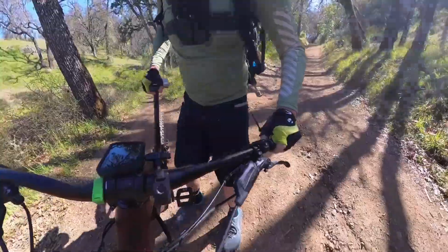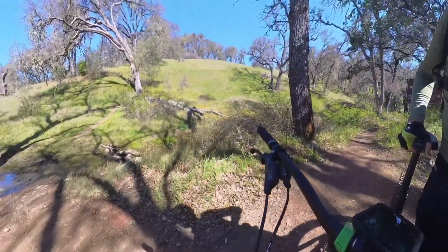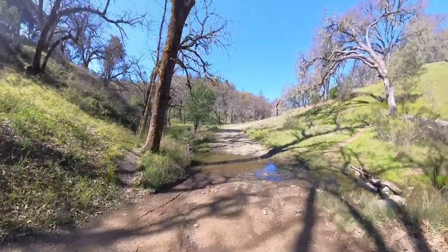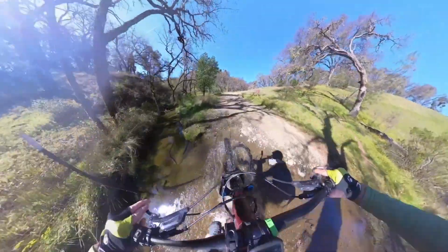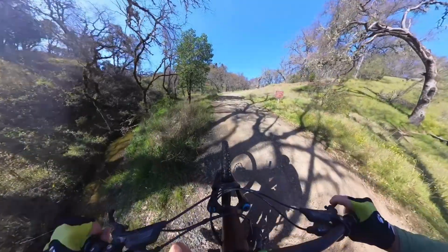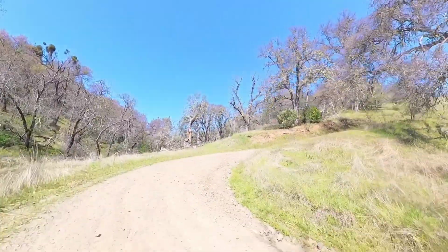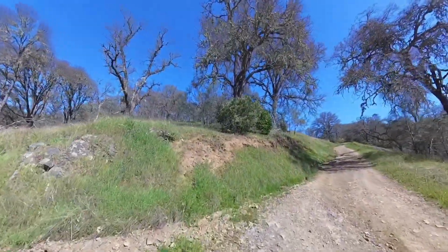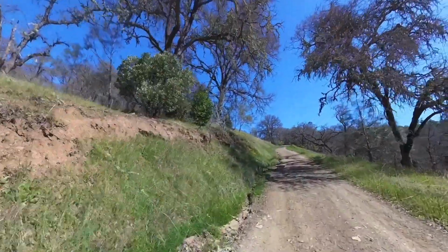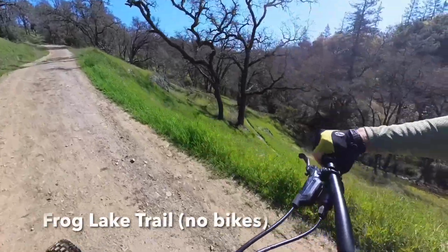Got a little creek crossing here. Looks like a dry foot crossing, if I don't go too fast. Let's see how this goes. Ooh, no, it wasn't quite the dry foot crossing. So now we gotta continue up this fire road for a while. The good news is we'll make better time, but it doesn't have quite the beauty of the single track. Well, there's the other trail right there.